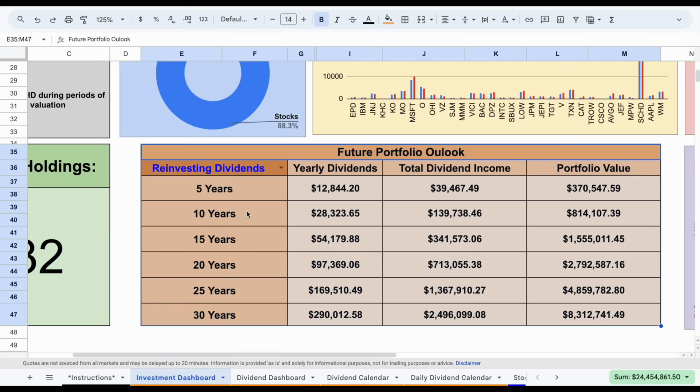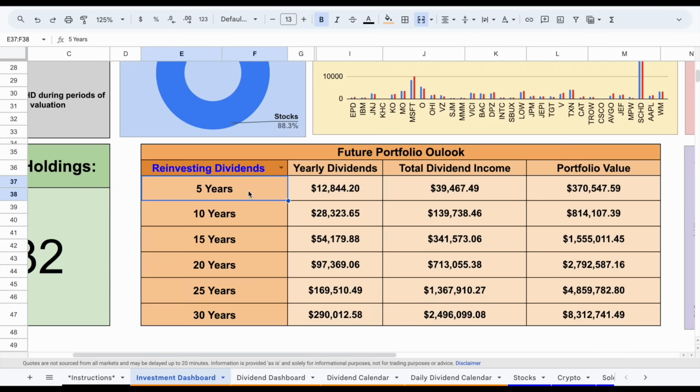If we want to get a quick glance at exactly what this could look like, we can jump over to my future portfolio outlook. 5 years from now, if I reinvest dividends, I could be making around $12,000 a year. 15 years, $54,000 a year in dividend income, and 30 years from now, I could potentially be making $290,000 a year in dividend income with a portfolio value of around $8.3 million.